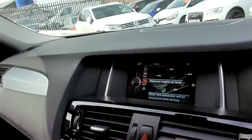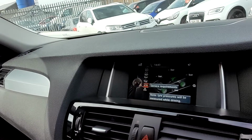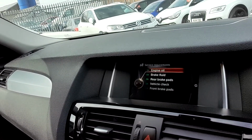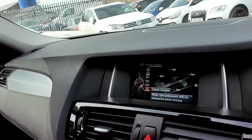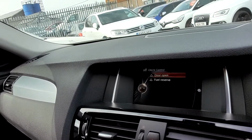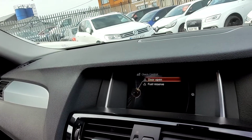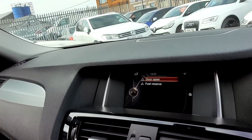Engine oil level, measure the engine oil, service requirements, and as you can see, everything is okay in there. And if you click into check control, that will tell you if there's any errors. As we know, there is a little bit less fuel than we would like here, so we will put some more in, and the door is open.